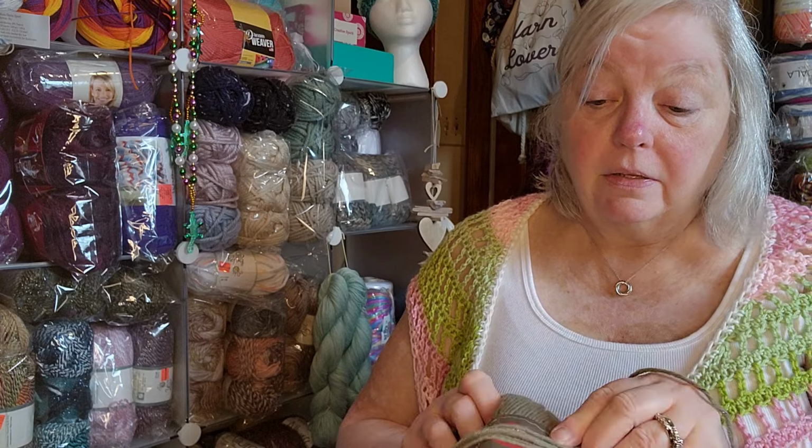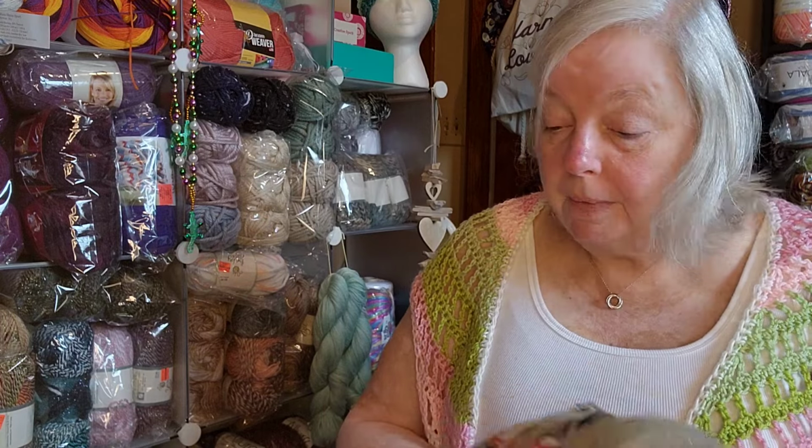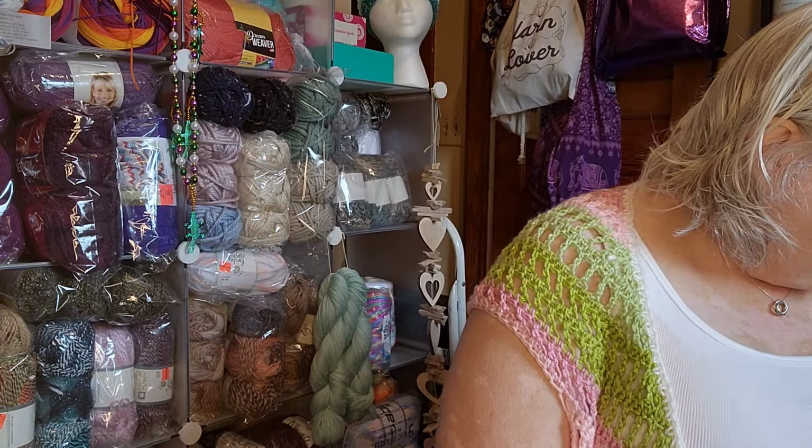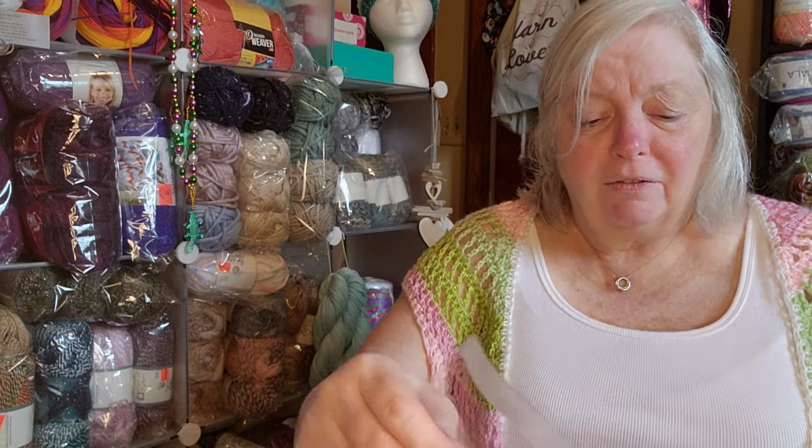For some reason, they don't ask my approval when they're naming yarn. I don't understand why, but I really like it when they give yarn a color name, versus some companies that just give them a number. It's kind of degrading to the yarn to not have an actual name. Don't you agree? You don't? Okay.